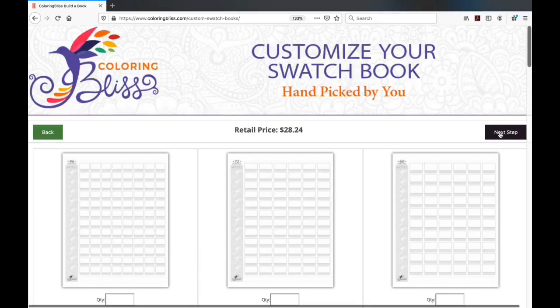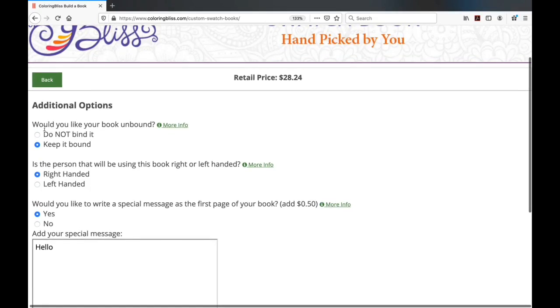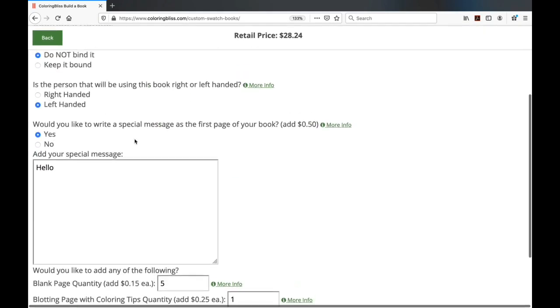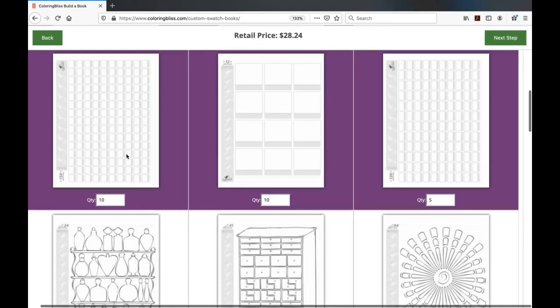Then I click next step. And here you can choose to either have it bound or unbound. Some people like it unbound, do not bind it, because then they can put them in their own three-ring binder or in those clear plastic sheets, sheet protectors. We also can do left-handed. That really only applies to probably the 120 and the 150.